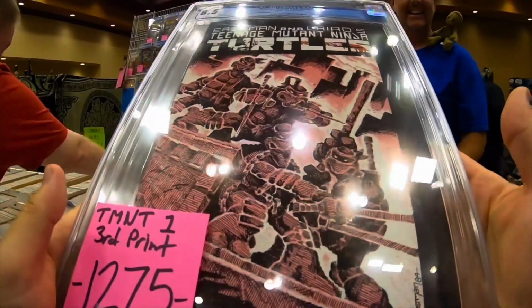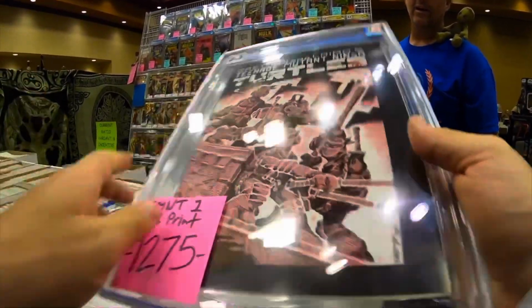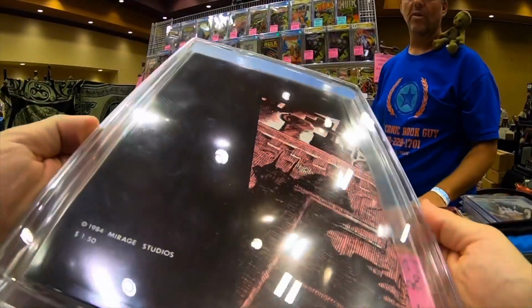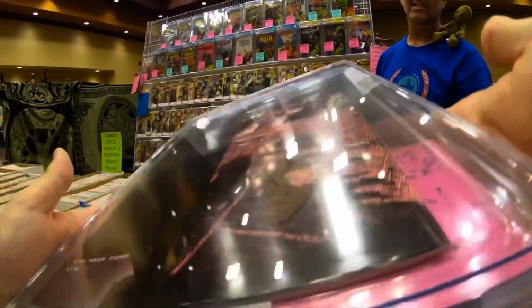This is Teenage Mutant Ninja Turtles, #1, third print in an 8.5, newly encapsulated. This was beautiful. Spoilers, we buy this.